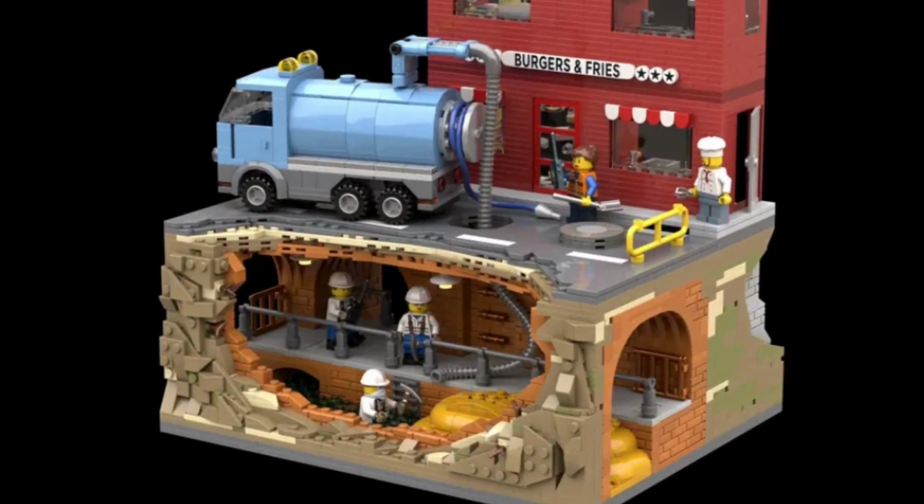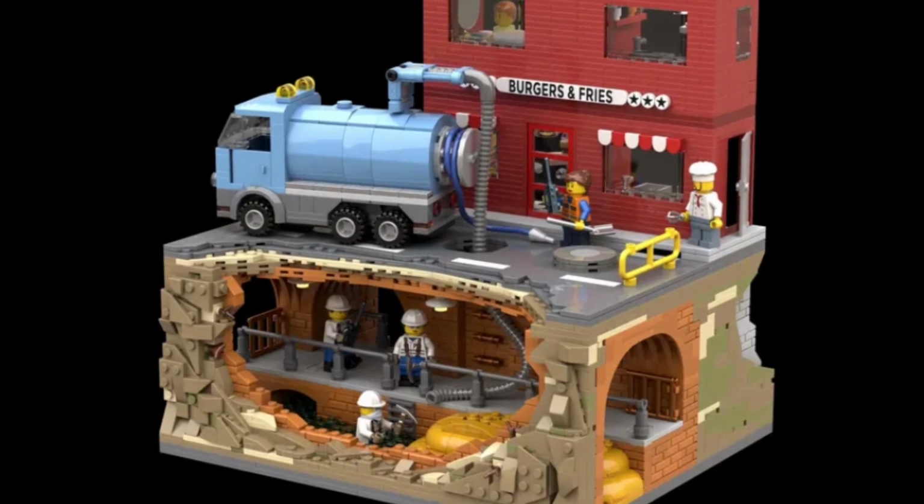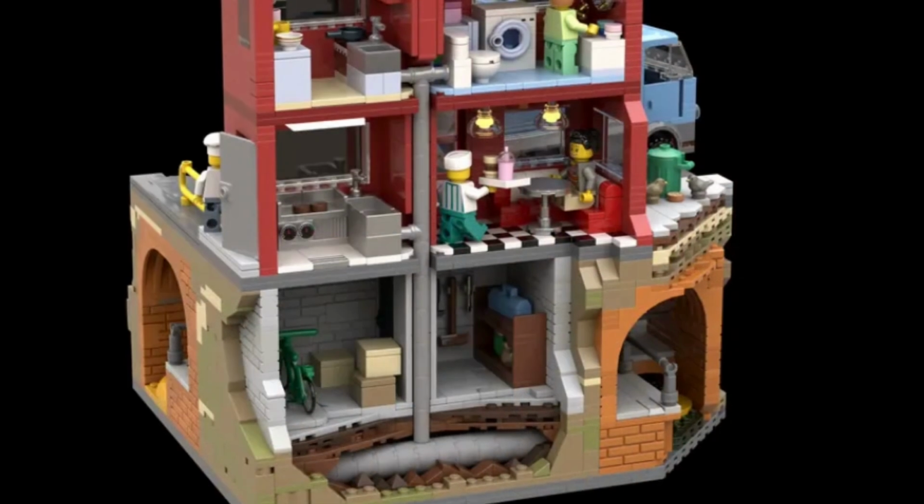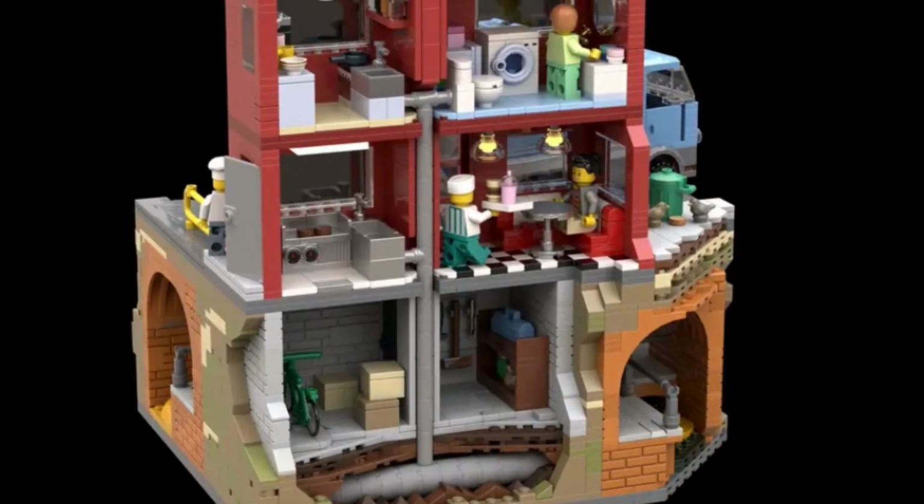Next up, we have the Sewer Heroes fighting the Fatberg. This is a pretty cool set. I'm not going to lie. It's pretty unique. I love that you can see more underground than you would in any other Lego set. So quite the display set.